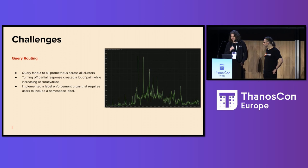Adding the external label enforcer essentially as a proxy between Thanos query frontend and Thanos query enabled us to give nice error messages when a label is missing and enforce that just a few select key external labels that will at least get us to a cluster or a specific Prometheus are enforced. And with the release of that, we saw the time of our queries and the failures of our queries drop substantially.